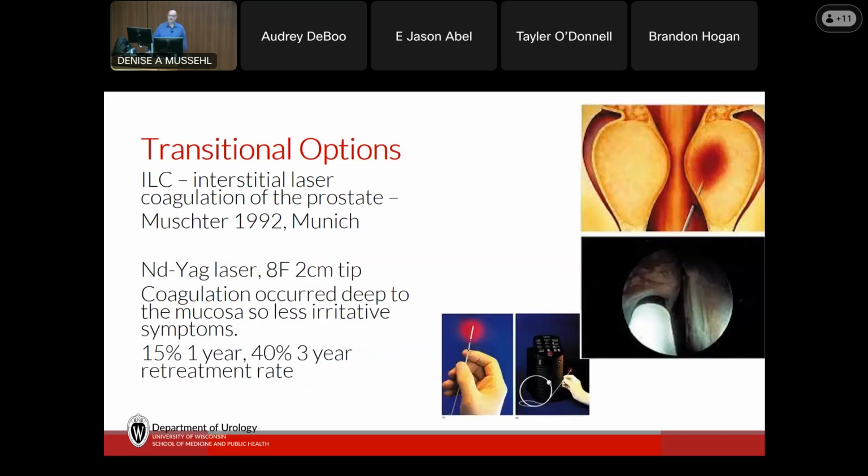Then they came up with one of the first uses of a laser. So interstitial laser coagulation of the prostate. This was an 8 French tip, so a pretty good sized tip that you would plunge deeply into the prostate itself while patients were awake. And then it would start to coagulate and heat up the interstitium.